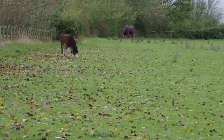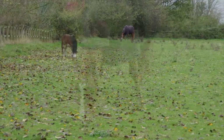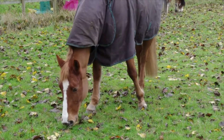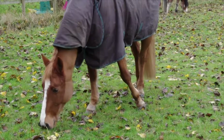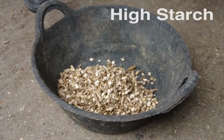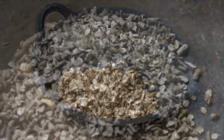Horses evolved as foragers, spending their days roaming the land and grazing on low nutritional value grasses and other vegetation. Nowadays, as a result of domestication, horses graze on improved pasture in more confined areas that tends to contain much more sugar than the moors or forests that native ponies would have grazed. Cereals were also introduced to the horse's diet, which are much higher in starch and lower in fibre.